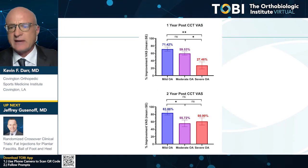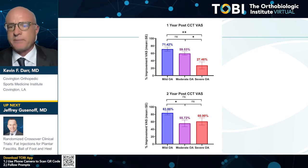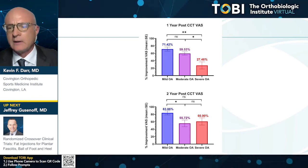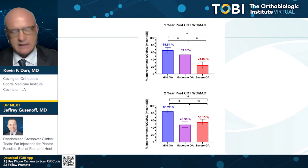These are plots of yearly VAS measurements to compare the outcome among OA severity groups, showing statistically significant improvement in year 1 combined cell therapy VAS scores in mild OA versus severe with a p-value of 0.001, and enhanced improvement in moderate OA when compared to severe VAS scores with a p-value of 0.01. No significant difference was found between mild and moderate OA VAS results. The bottom plot shows statistically significant improvement in year 2 post-combined cell therapy VAS scores in mild versus moderate with a p-value of 0.01. No other significant differences were found between mild and severe and moderate at 2-year VAS results.